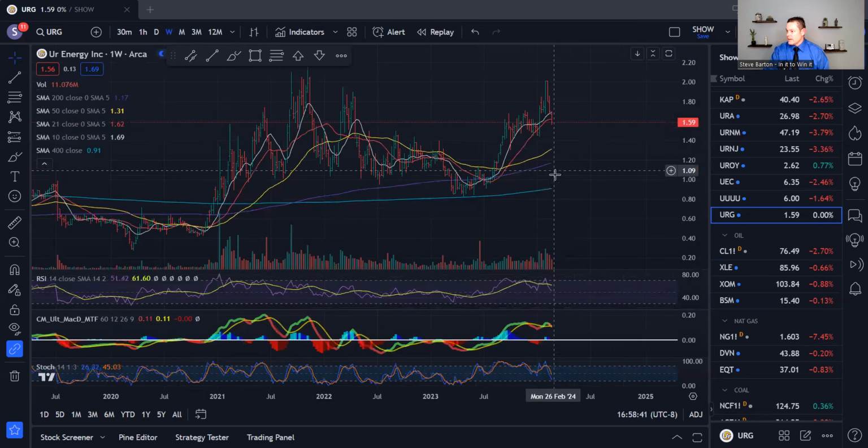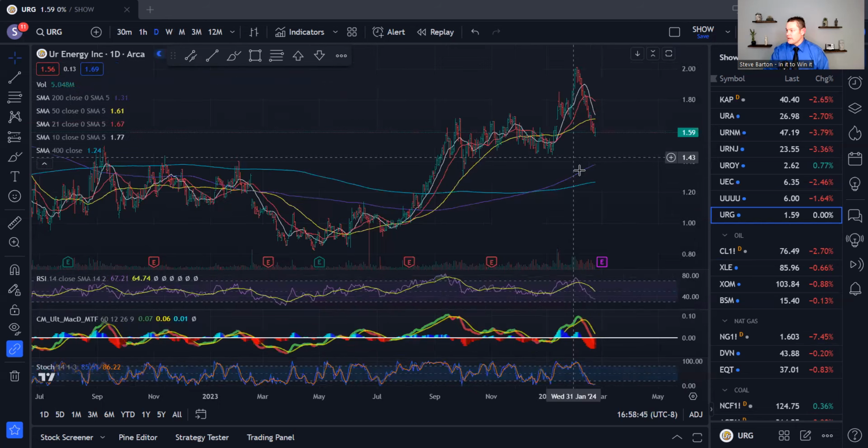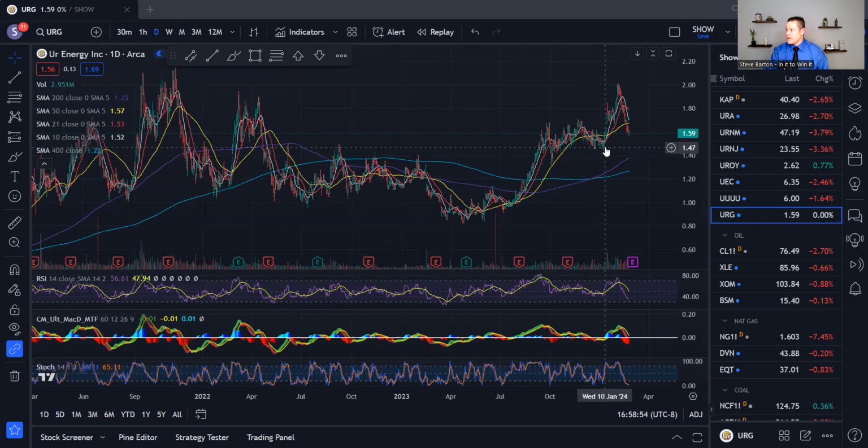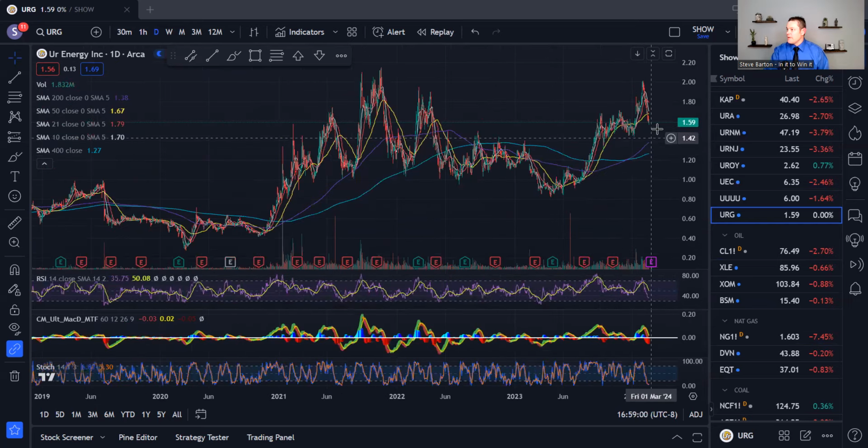Weekly, still kind of high. Daily, daily's starting to look good. Looks like the stochastic might be turning up, but yeah, I'd like to see a little more selling pressure, bringing it back down around here, maybe like $1.50, something like that, $1.45. You know, wait until this 200 moving average gets a little bit closer to the price action, and that will give you a clue.